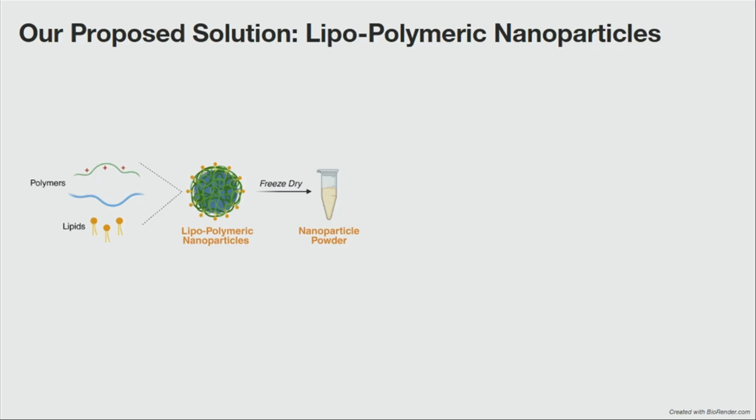So to accomplish this, our lab designed these hybrid lipopolymeric nanoparticles, which combines the material benefits of both lipids and polymers. You might be asking yourself, what is a polymer? Well, broadly, a polymer is any long-chain molecule with repeating units. And that might sound complicated.